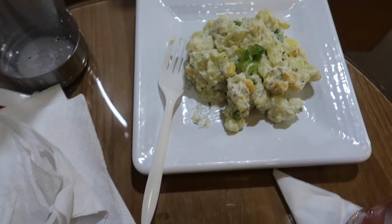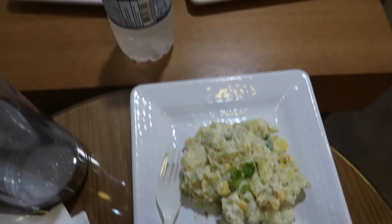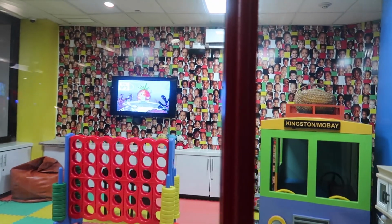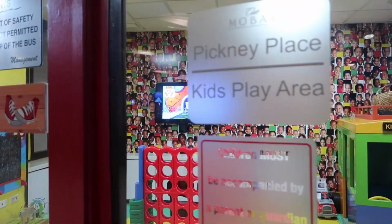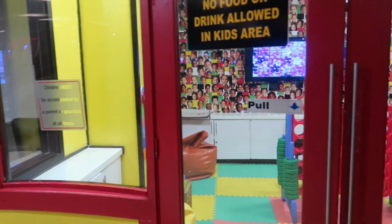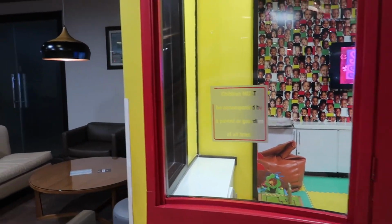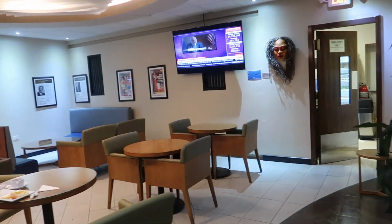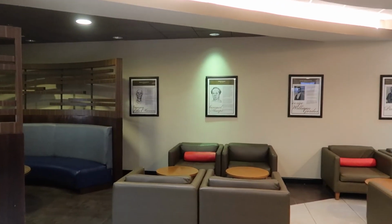The Club Mobay lounge has TVs, it has Wi-Fi, it has plugs. It has this cool little area for your children, and so you would actually be able to sit and watch your children play and relax and not have to worry about them running off. So I really appreciate that, especially if you have small children. Additionally, in the Club Mobay lounge, there's newspapers, there's magazines. They have really clean bathrooms.